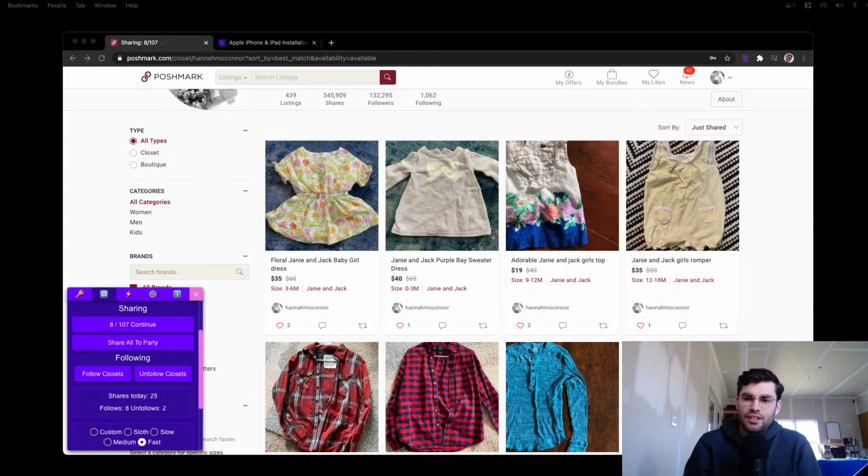So yeah, that's really it. If you stop sharing in the middle of sharing all of your items, then your closet's just going to be messed up. People have asked me to make a way so that certain items are at the top. And that's something I might do in the future. But yeah, I would say your closet order isn't that important, but it's something I'll look into in the future.